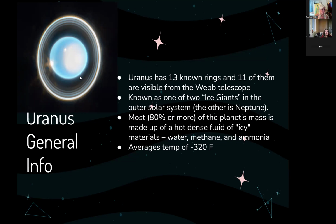It's known as one of the two ice giants in our outer solar system, the other one being Neptune. It is icy. It's very cold. 80% or more of the planet's mass is made up of hot, dense fluid, which, even though it's hot, is still called icy. It's mostly water, methane, and ammonia. On average, it can get to about negative 320 degrees Fahrenheit. So it looks icy and also icy because it can get really cold. It can get very hot, but it can also get very cold.